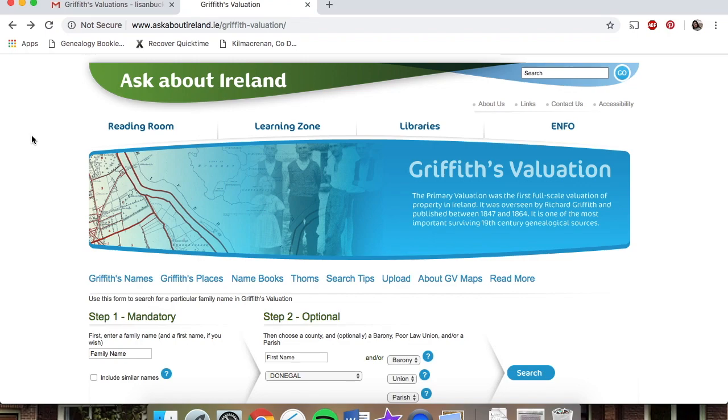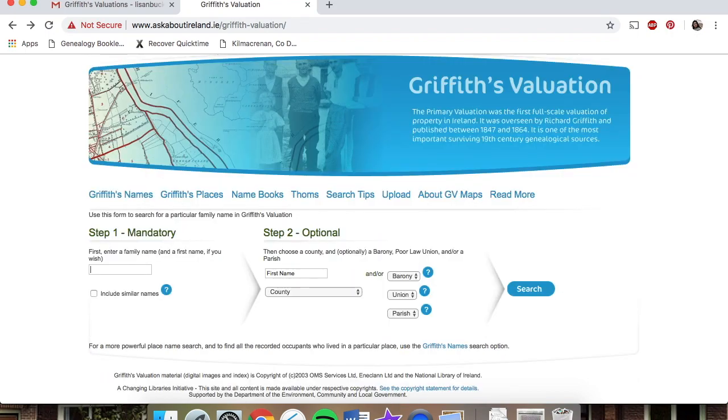Okay, so here we are on askaboutireland.ie. This is where you can access the Griffith's valuation completely free of charge. Askaboutireland.ie, completely free, great resource for genealogy. So the first way to search the Griffith's valuation is obviously by doing a simple surname search.